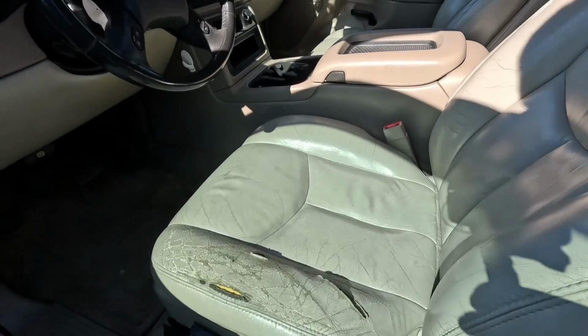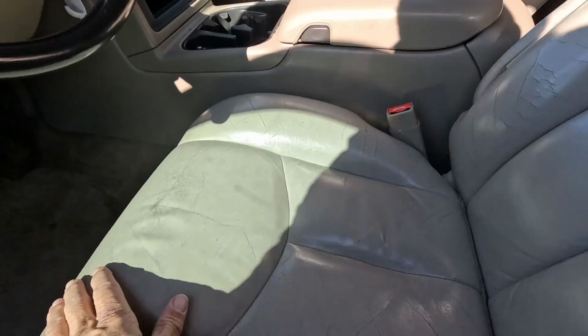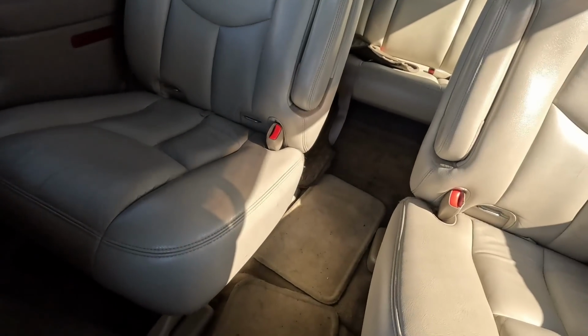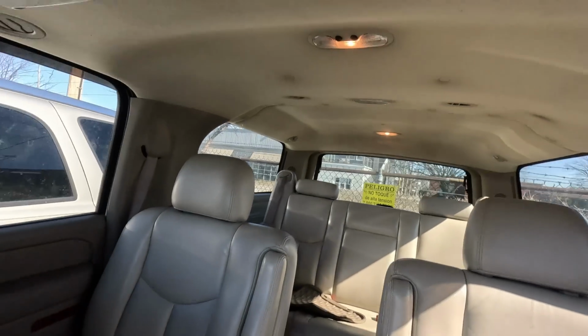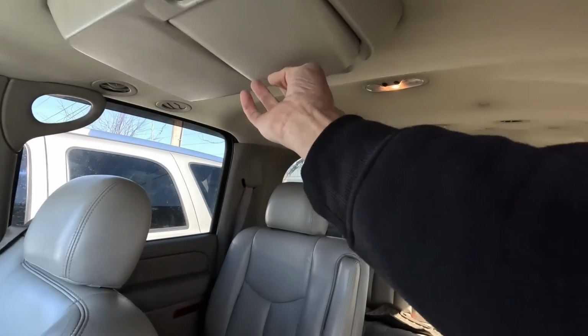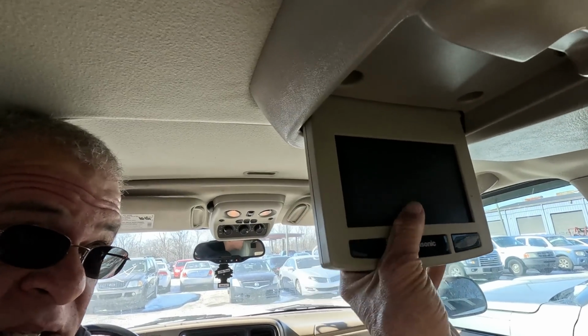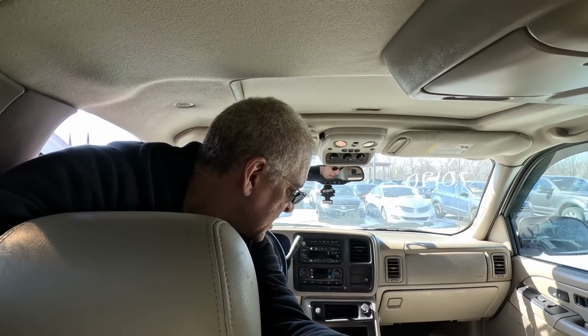Let's take a better look inside. Ripped up seats, so somebody was sliding in and out of there, kind of on the big side. And almost the same. Looks like they had no friends because the back seats are in good shape. Oh, it's got the DVD player in it. I can't see it. Only you can see it from that angle. So yeah, it's not bad. What, $1,500 maybe?